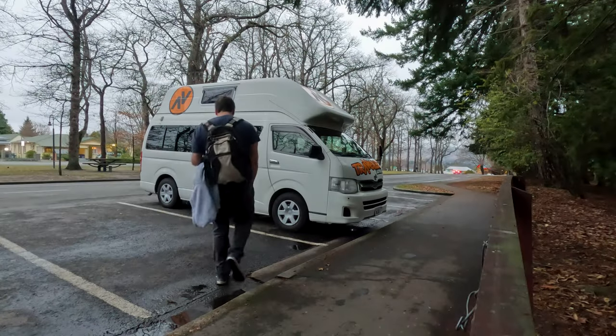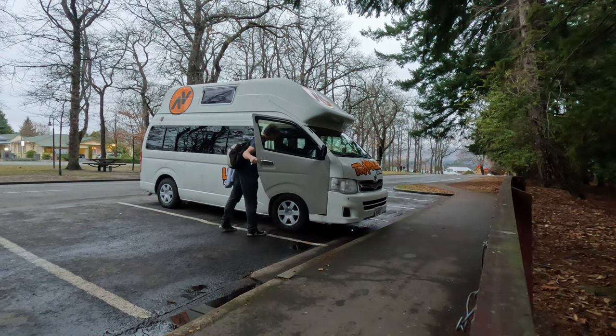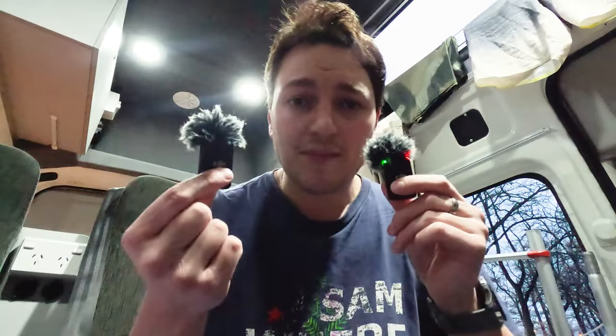That's not my van. So unfortunately, in my foolishness, I managed to get my microphone a little bit wet. Luckily though, I have a backup. This is usually my primary one, this is usually my backup one. You know, that's what it's there for.